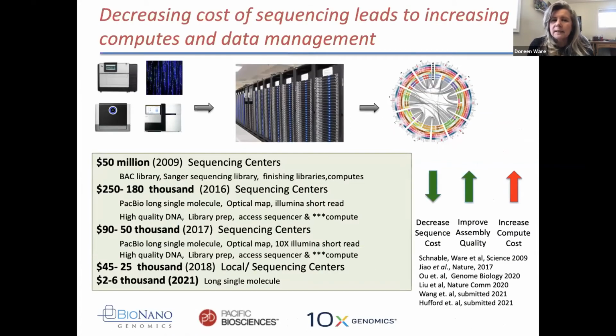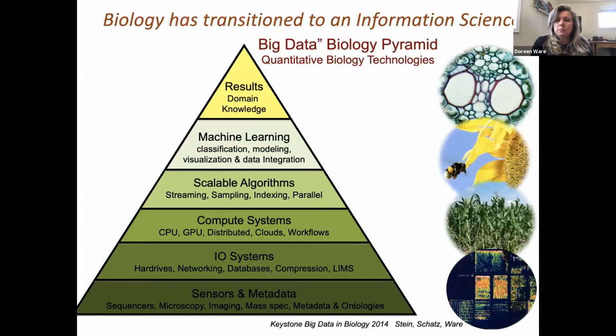Over the last 16 years, what we've seen is an amazing drop in the cost of sequencing and an increase in the length of the sequencing reads. But with that has come an increasing need for data management and use of computing. So while we've seen the cost of a reference genome drop from $50 million to $2,000 to $30,000 right now using this technology, we've had an increasing need to use computational data management approaches.